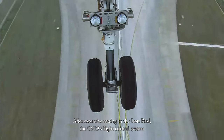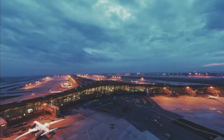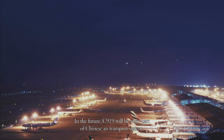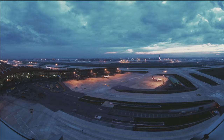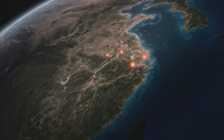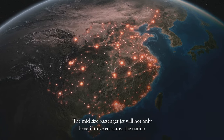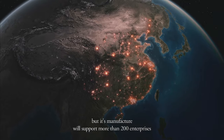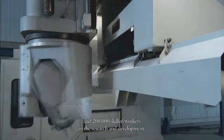After extensive testing in the Iron Bird, the C919's flight control system achieves a faultless level of performance on its first real test flight. In the future, C919 will be a key part of the Chinese air transport system. The mid-sized passenger jet will not only benefit travelers across the nation and other countries and regions to which it is exported, but its manufacture will support more than 200 enterprises and 200,000 skilled workers in research and development.